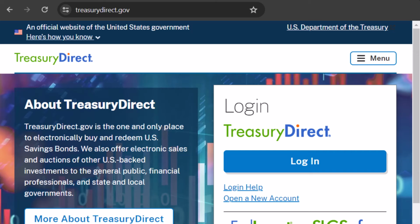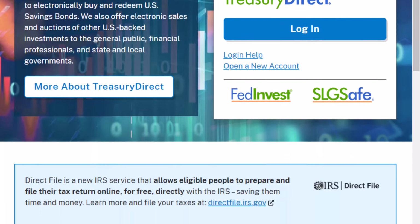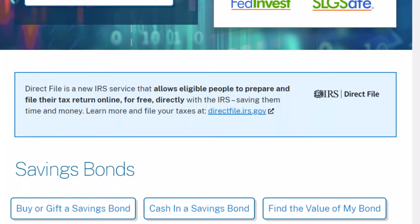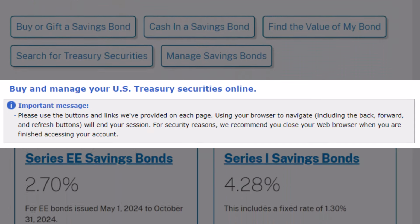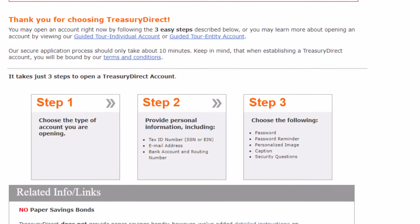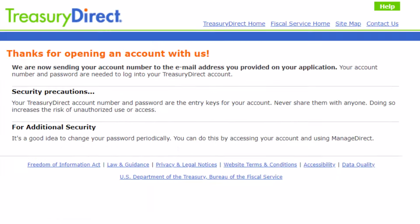So how does one buy these securities? To buy directly from the government, go to treasurydirect.gov. This site is a bit rough and the security is obnoxious. Don't use browser functions like go back, refresh, or open in a new tab. You will be logged out. The good news is creating an account is quick, easy, and you can buy treasuries right away.